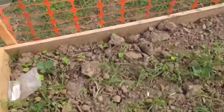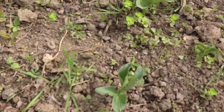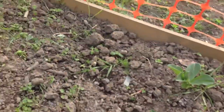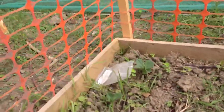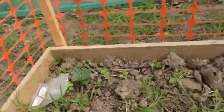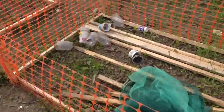This one, my broad beans have finally popped out. Yet again, a lot of weeds, because I don't know where the beans are going to come out at the minute, since I didn't sow them perfectly. That packet in there is just so I remember which one it is: broad beans. My shed.